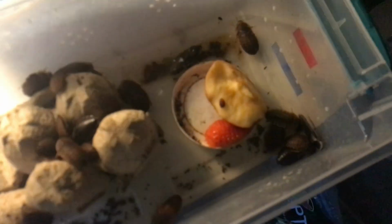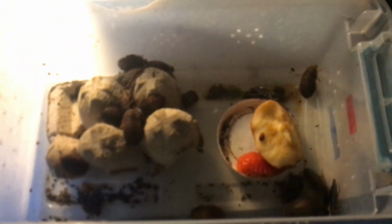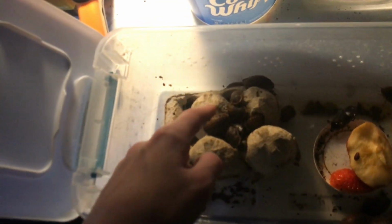These guys seem to like their bananas, but I'm trying out strawberries for the first time with these guys, so we'll give them their food. Here you guys go. And I'm hoping that these guys start breeding. If not, it's not that necessary. I'm just keeping these guys for some feeders for Tyson and Mufasa, if I can get Mufasa to eat these big old roaches. Colony number 2 is done.